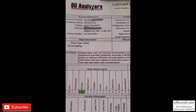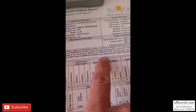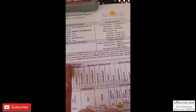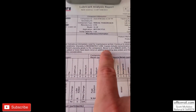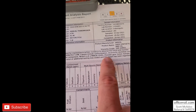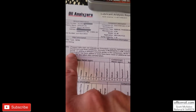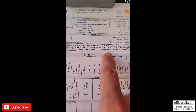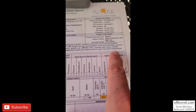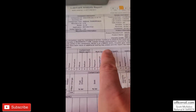Flag data does not indicate an immediate need for maintenance action. Continue to observe the trend and monitor the equipment and fluid conditions. Viscosity is moderately low. Causes include contamination, incorrectly identified viscosity grade, or adding a different viscosity graded component. I did not have to add anything. Nickel is at a minor level, possible gear metal. Sample information has been added or tested to be rerun for additional info.